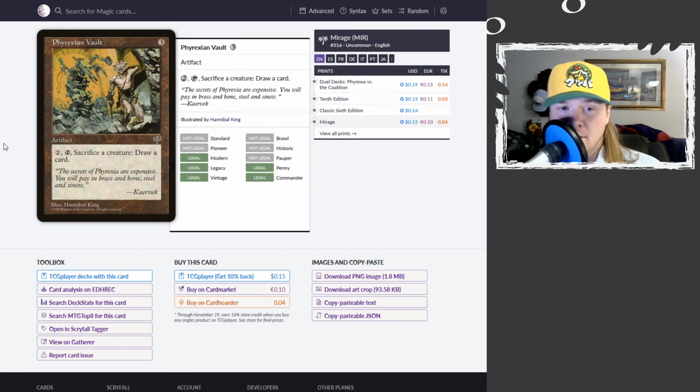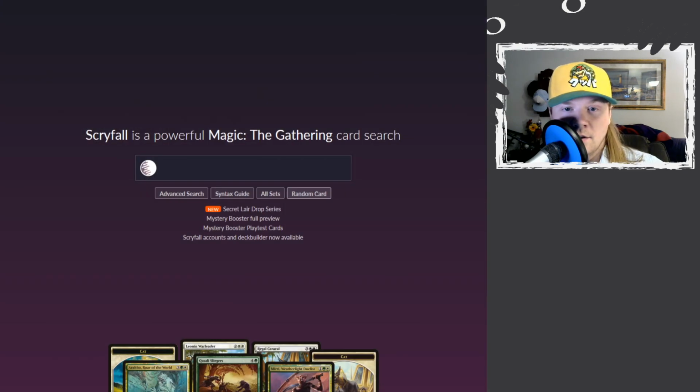I don't think I've really seen this before, at least I haven't mentally taken note of it. But yeah, that's good for like an Aristocrats deck, just a sacrifice outlet or anything on a budget. So nice. And we'll get one more in there, as said.